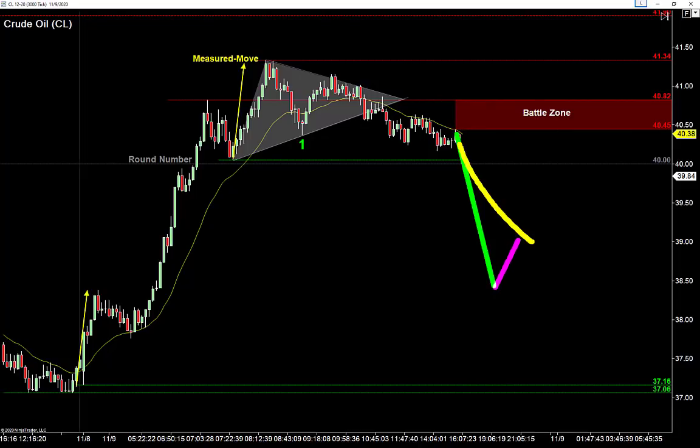It'll be a shallow pullback, it'll be a lower low in price. The giveaway is that shallow pullback. That shallow pullback is usually what gives it away, followed by that lower low in price. Mark that high. Again, find that new steeper channel.